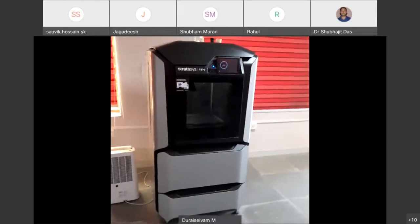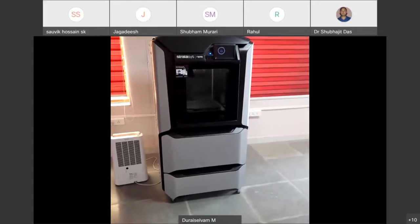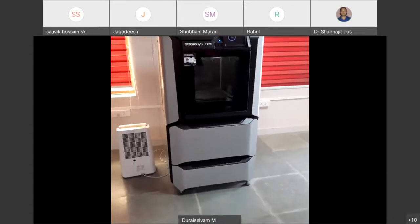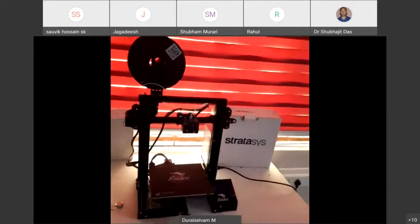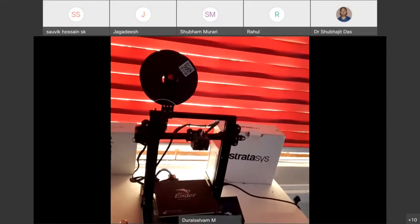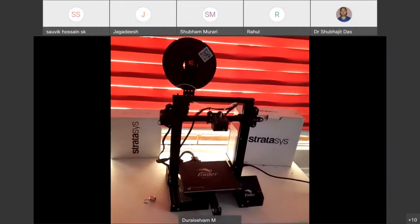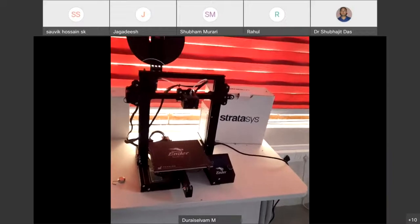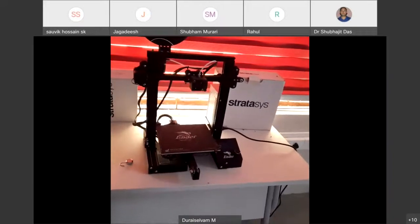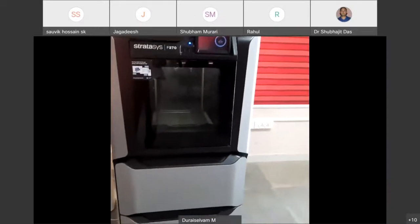This is the Stratasys F270 FDM based machine, which we use extensively for our FDM based 3D printing applications. We have some small printers also, like here, and these printers are normally used for student projects. The 3D printers available start from 50,000 rupees and go up to a few crores. For quite commercial applications, you can probably use this kind of printer.